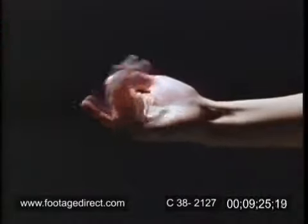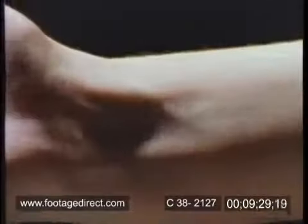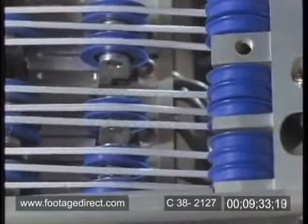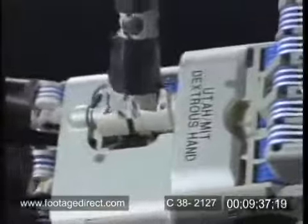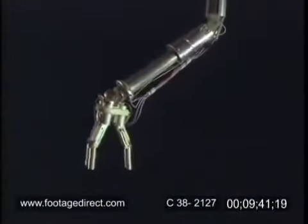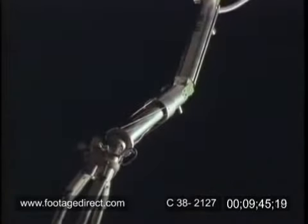Tendon technology is the key to the design of lightweight manipulators. Human tendons never wear out under normal use, but the synthetic tendons can stretch or break and have to be replaced from time to time. This arm uses wires that combine the roles of both tendon and muscle.